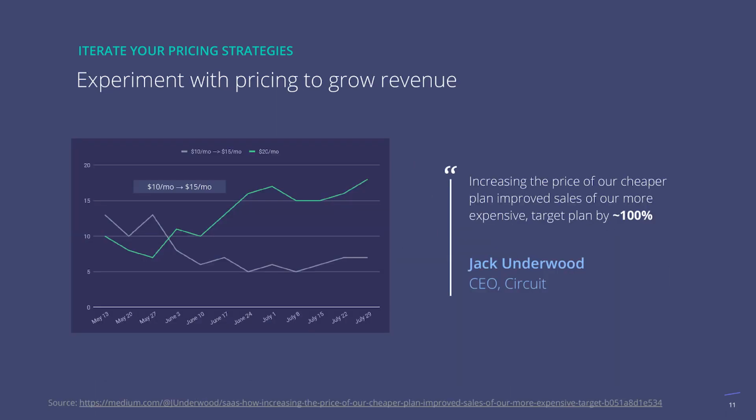In fact, all of our market research indicates experimentation is a really effective way to grow your revenue. Circuit is a cloud-based collaboration platform, and their CEO, Jack Underwood, told us that increasing the price of their cheaper plan improves sales of their more expensive target plan by 100%. If it's a challenge to create and test pricing plans every time you want to run a new experiment with your billing provider, it'll limit your chances of finding the optimal price point your customers are willing to pay for your products. Remember that your billing system needs to be flexible enough to allow for experimentation.